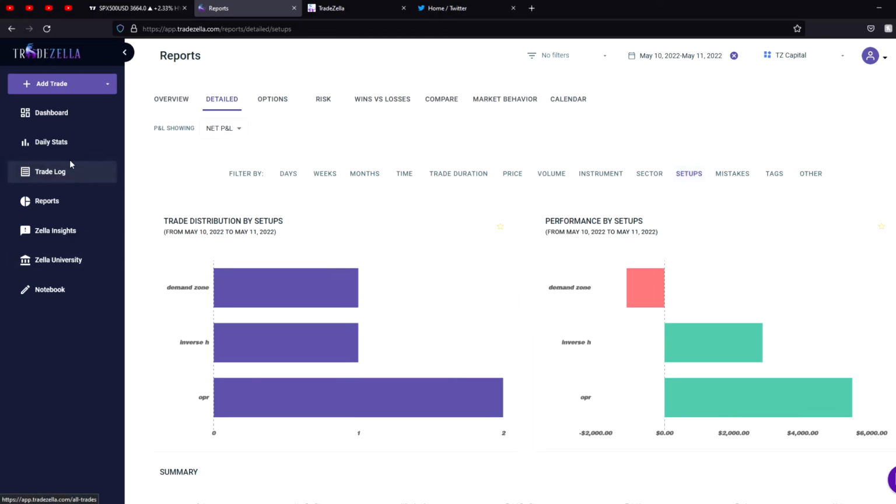So if you actually go ahead and go to your trade log and you go through your trades and tag them, this is where it gets really interesting in my opinion. So here you can see the 3 different setups I've inputted: demand zone, so taking trades off of demand zone, inverse H, and opening range breaks. So you can see how many times you've taken each setup, and then your results with that.